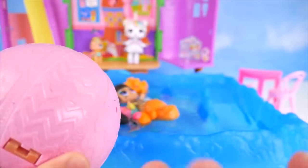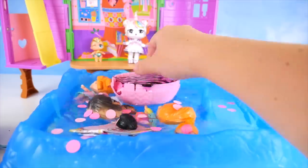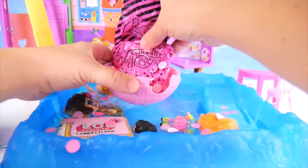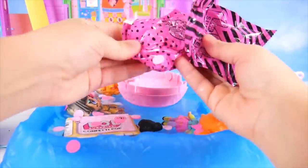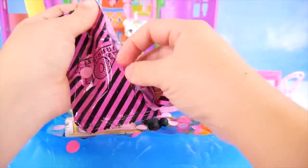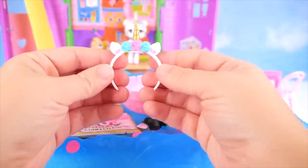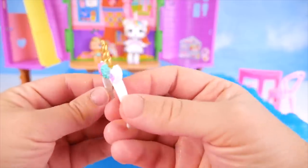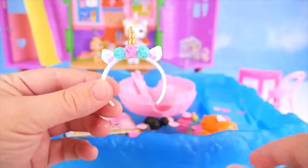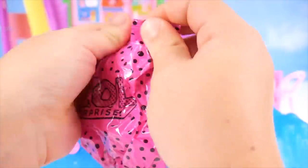I'm going to go ahead and do our surprise pop. All right, that landed nicely. Oh, we've got a few surprises in here. Maybe that's why something was missing. I'm gonna open this first. Whoa! Look at this headband. Flowers, ears, and a unicorn's horn. Does that mean what I think it means?